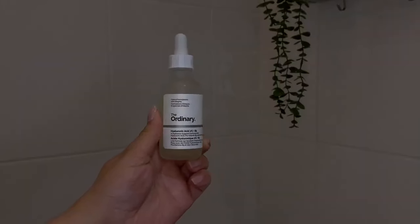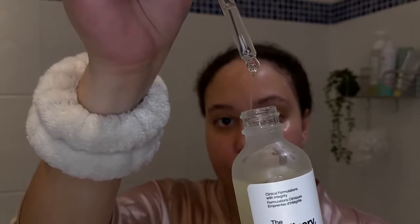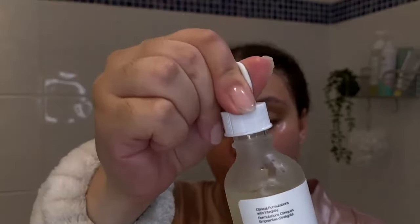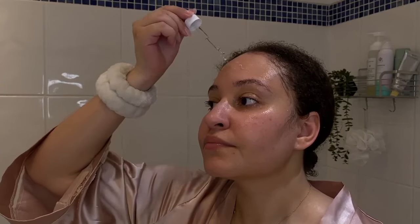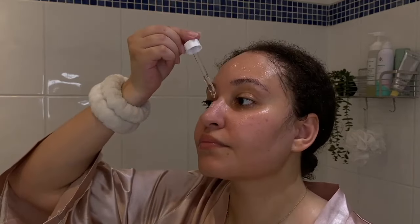Then on cleansed wet skin, I take the Ordinary Hyaluronic Acid plus B5 Serum and massage this all over very lightly, ensuring I've captured all the water left on my skin. Then I take my fan to my skin to speed up the drying process.